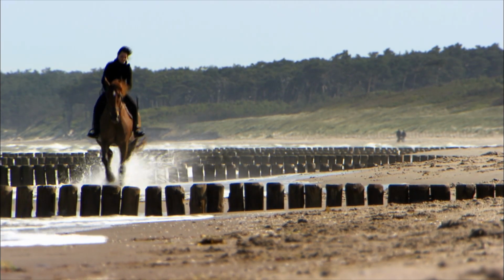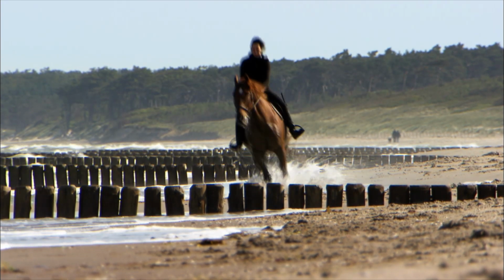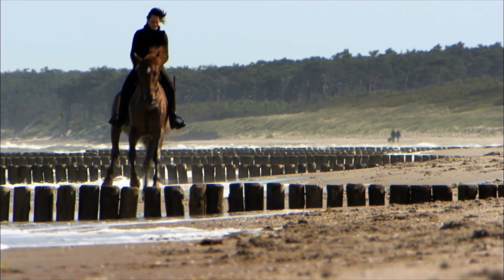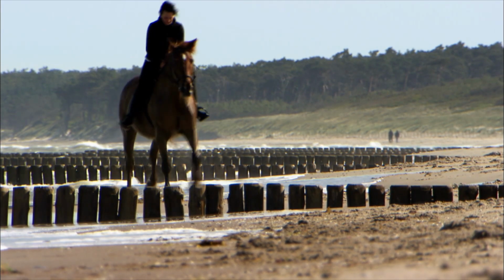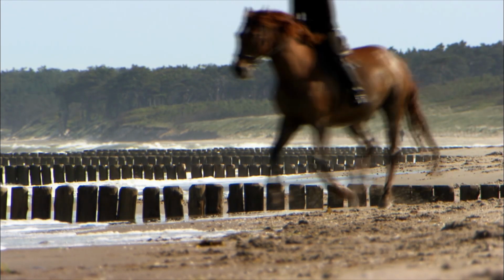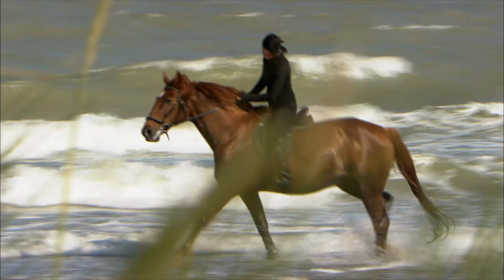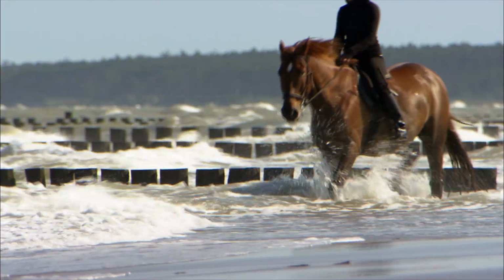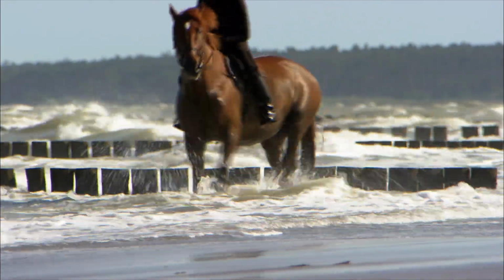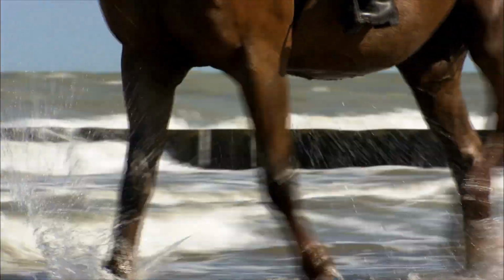At the beach, Claudia gets her stallion Fuchs to work up a sweat. The horse must be at his physical peak on the big day that's only 2 weeks off. Galloping along the beach is the most wonderful thing there is for me. I can let go of the reins and feel free. It's simply fantastic.